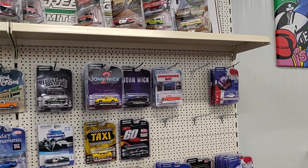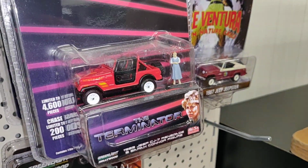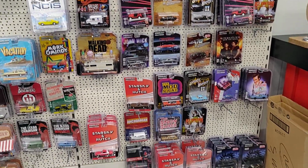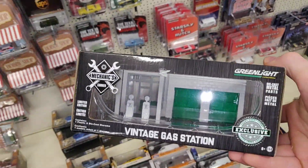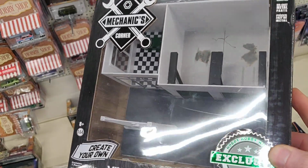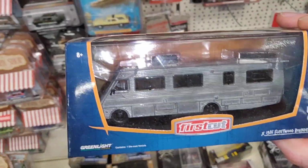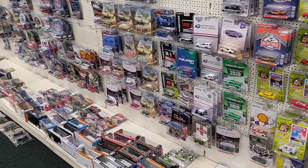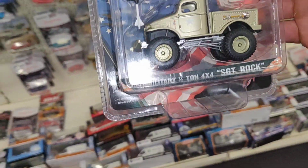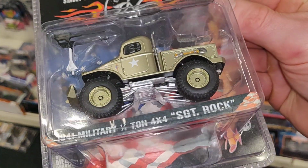We got the Hollywood section. Sarah Connor over here in her younger years. Oh, here, check this out. This is also a Green Machine. Vintage gas station. Fleetwood Bounder. Ah, there it is. I was looking for this one. Here is the one with the machine gun. Such a cool casting, but with the machine gun it is so much better.